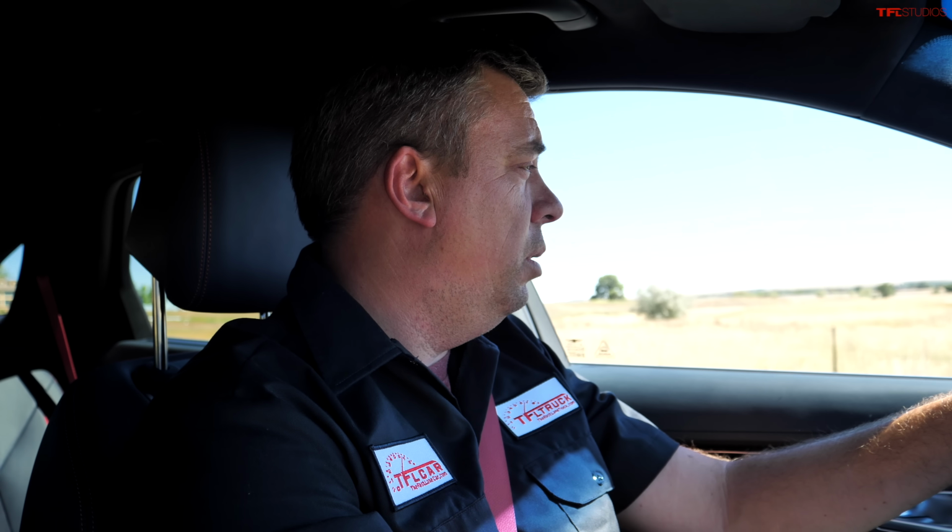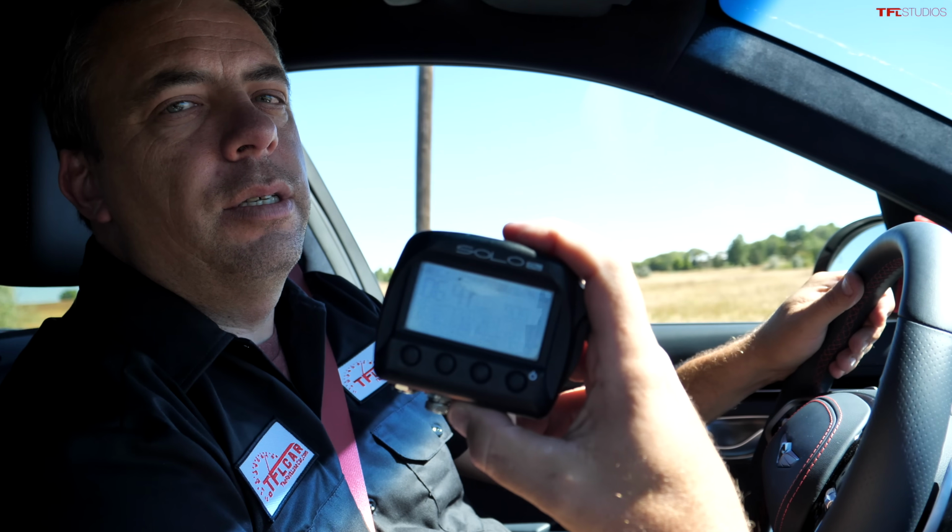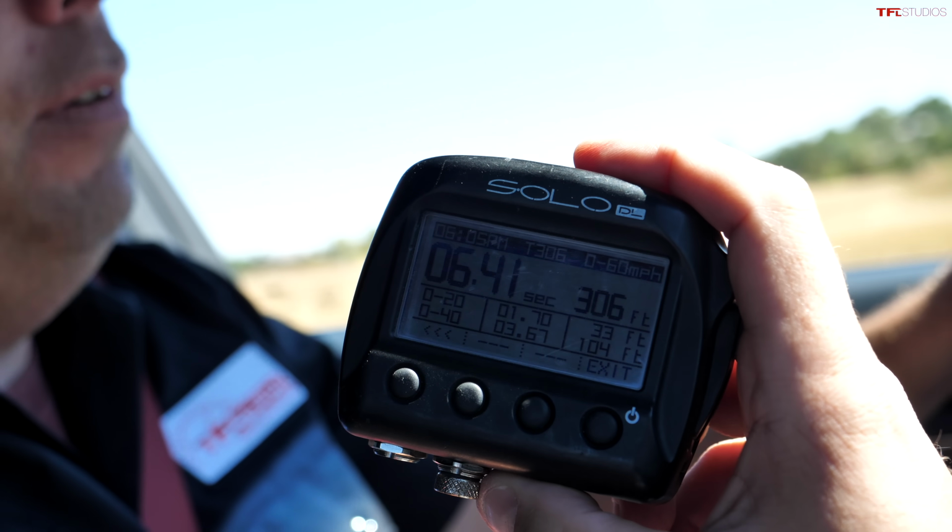I'm in Sport Plus mode. Let me brake torque it a little. Let's go. So if you're brake torquing it, it kind of takes care of some of that turbocharger lag, and the time you can get is 6.4, which is actually very respectable for having two people in the car and also being a mile above sea level. Let me do one more run just by myself and see if I can improve that time just a little.